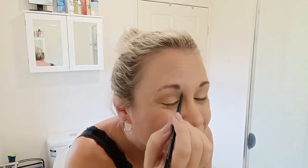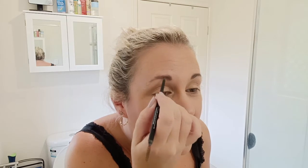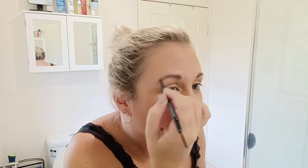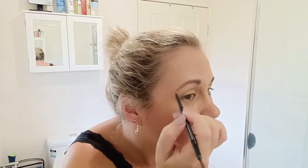I can never get them to match. And someone once told me that your eyebrows are related. They're cousins though, not twins or siblings, and that they should never be exactly the same, but I don't know, man. I would actually really like if they ended up being exactly the same on both sides, but that's just never gonna happen. There we go. Eyebrows done. Alright.